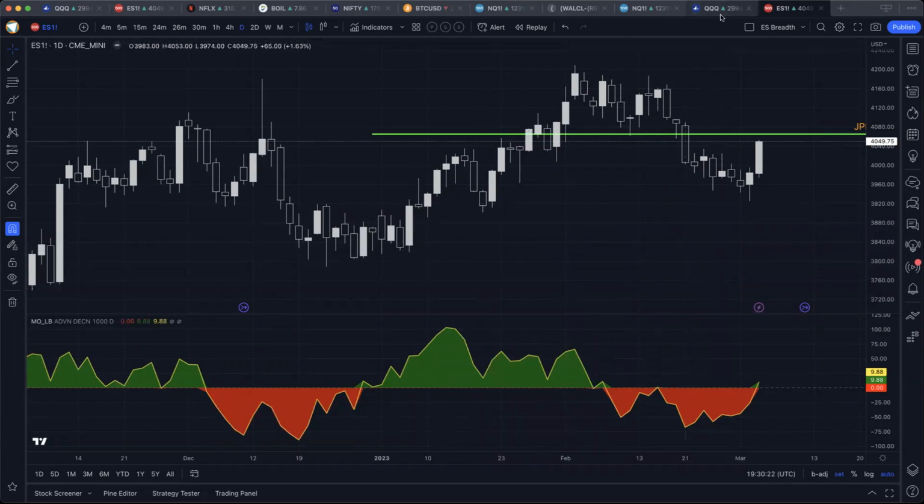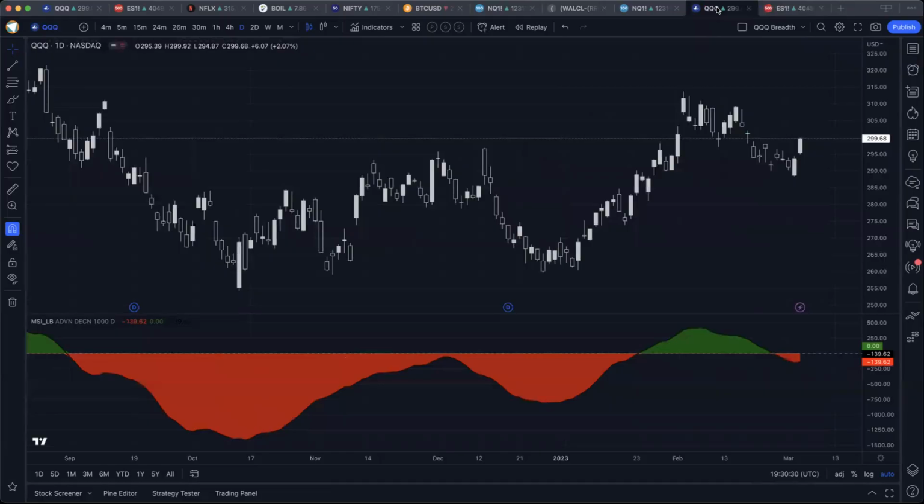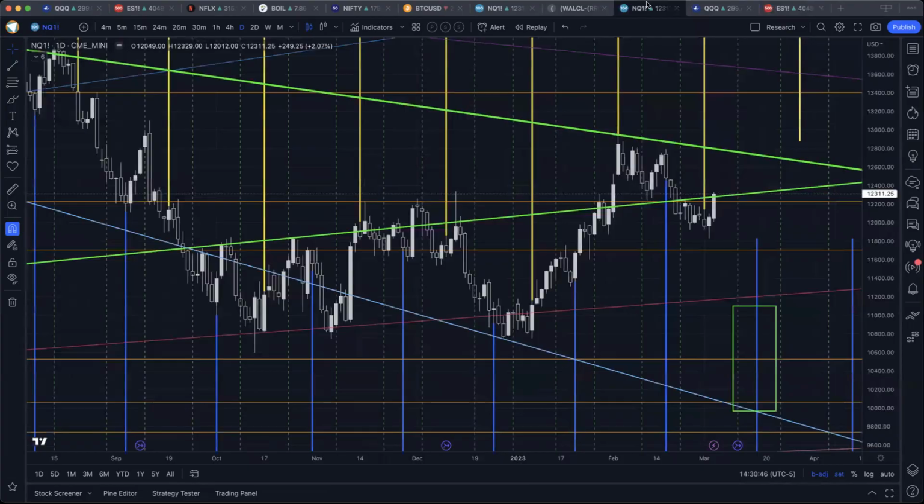However, I think there's a number of other factors that lead me to believe that Friday's pop is more of a one-off. So if we go and look at the QQQ breadth, this is the McClellan summation index. That stayed red, that stayed below 0. So we're still negative on the Qs when it comes to breadth.